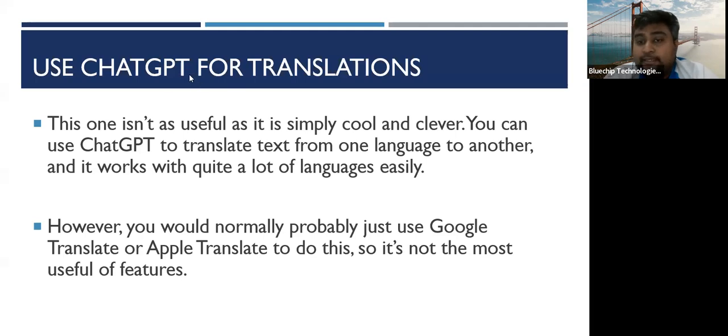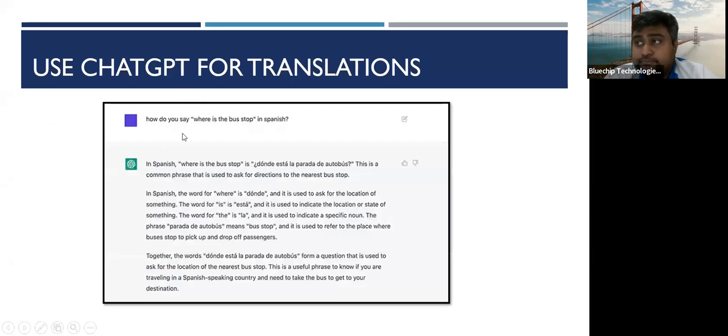And you can use ChatGPT for translation as well. Here you can see, you can ask, how do you say, where is the bus stop in Spanish? So here you will get an explanation, a word-to-word answer, and the result like that, right? Again, you can compare the same response with BARD as well. Later, we will do a session on BARD as well. This session only focuses on ChatGPT, and we are not promoting ChatGPT. It's just explaining the usage of ChatGPT.